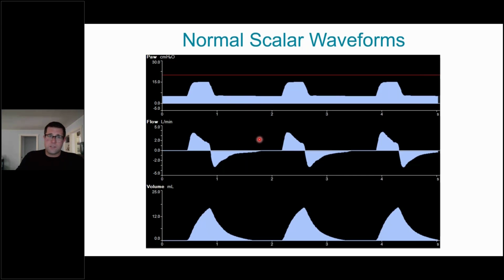If you're in pressure support, it's determined by a certain percentage of the peak flow. And obviously this patient is receiving some PEEP. So this is what your pressure looks like in time. So we have multiple breaths. This is your flow. Decelerating wave flow pattern, which is consistent with pressure control.